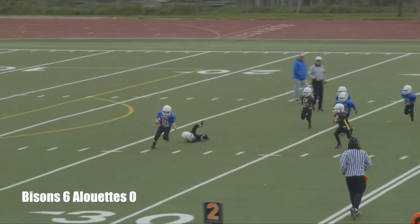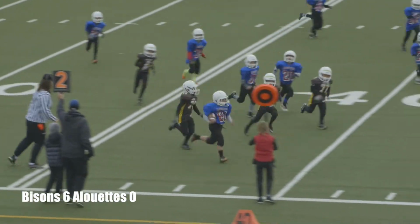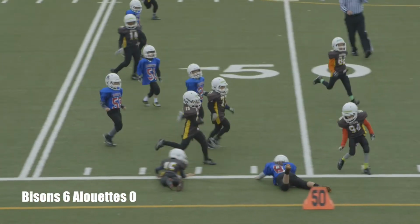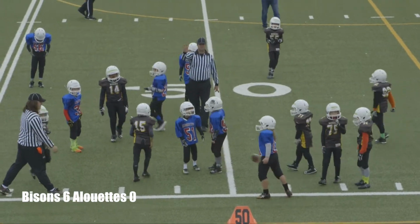Hand off to Cantillarian. Good pursuit, he's able to get around. He's going to try and turn it up for positive. That's a first down. Good run by Cantillarian. Eventually pushed out of bounds by 15, Landon Legacy.